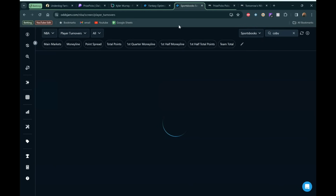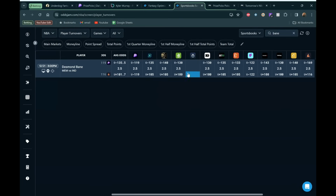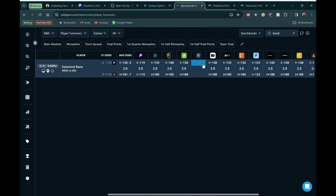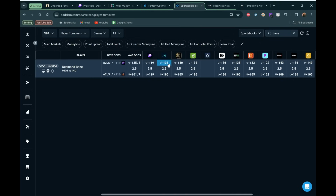There are turnovers. We'll go ahead and find that. And I'm just going to go ahead and search Bane. And we see that 2.5 turnovers line, again, we're getting it at minus 119 value. Everyone else is projecting the under being practically plus money, and then the over being minus very heavily favored. So not just those sports books that were showing up before, but everyone else.